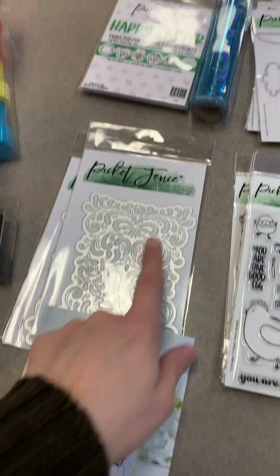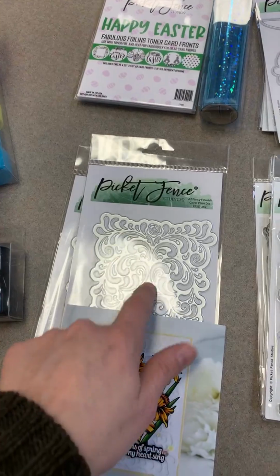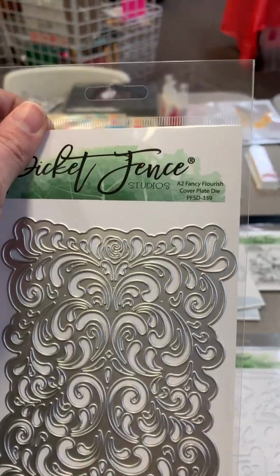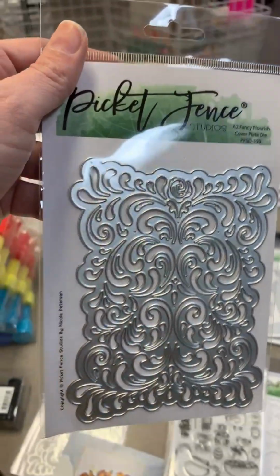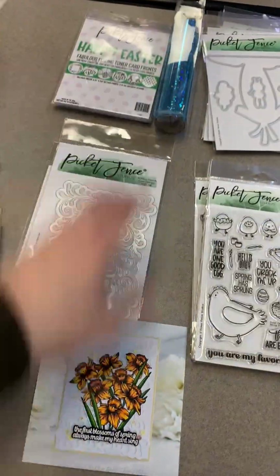That is called the A2 Fancy Flourish cover plate die. These are online. This is not the Hero Arts, this is Picket Fence. So if you're shopping online, look for PFSD-359, or you can even look in the new for January section as well.